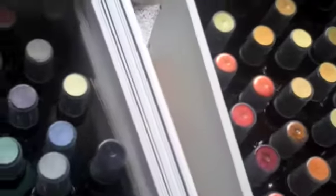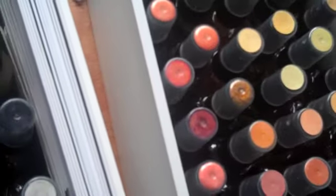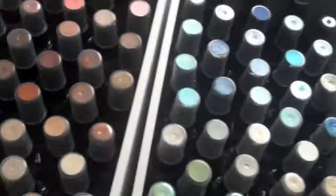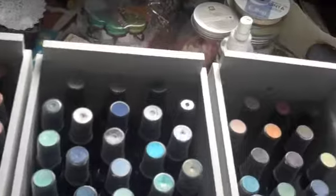My chalkboards are right in here, charcoal, Concord, this yellow's pretty, this is Banana Pudding, pretty pink, Strawberry Shortcake. So yeah, this is my collection, this is how I store them. Great for storage.